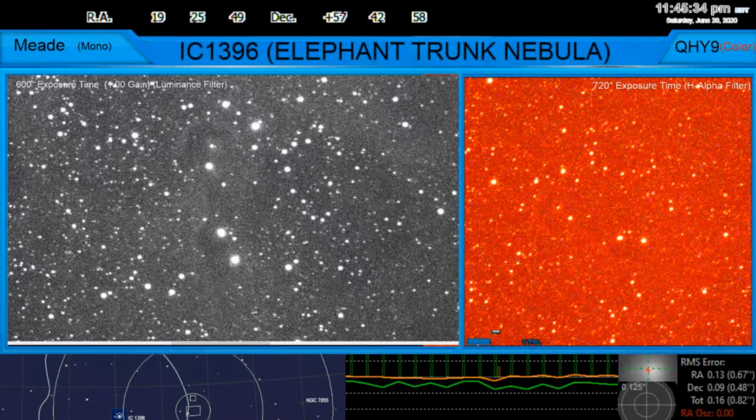If I put an oxygen 3 sensor on, completely different. If I put a sulfur 2, same thing. It's just different gases respond differently. Have you ever seen the auroras? When you see the auroras, it's different gases, oxygen, nitrogen, helium, different gases respond differently.